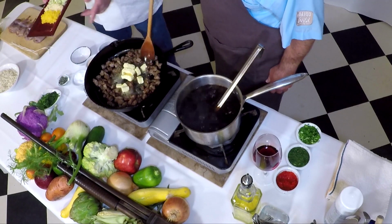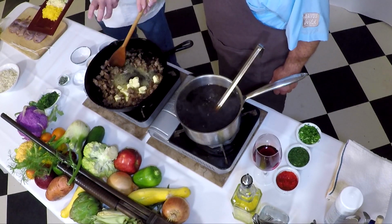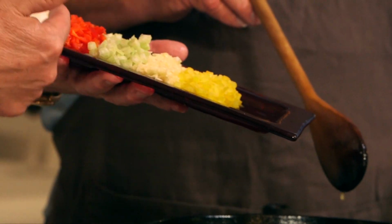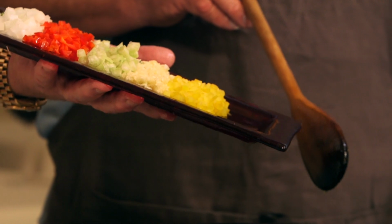Now in your skillet, I've browned the sausage, and I just kind of rendered that fat that has all of that great flavor in it. The butter's going to add the creaminess to it. And of course, again, onion, celery right here, bell peppers. I always like to put color. Put color in your food, guys. People eat with their eyes first.